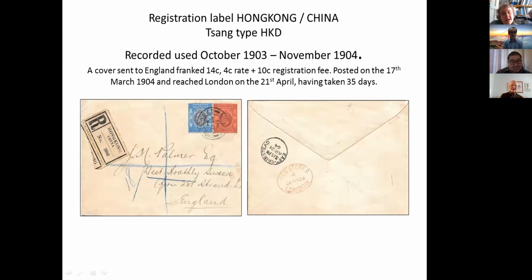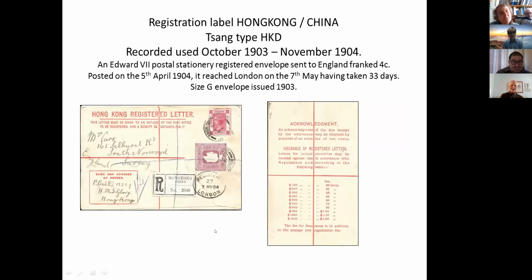This is the first of my examples. It's just a cover to England, 4 cents for the Empire rate, 10 cents registration fee. This shows the A to the left of the O. This is an Edward VII postal station registered envelope, again to England, and this shows the example of the A directly below the O, and the strange letter R.